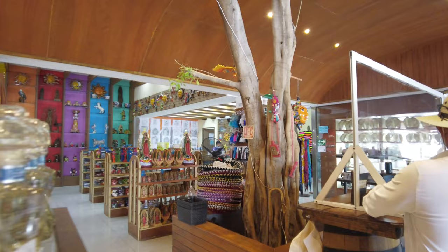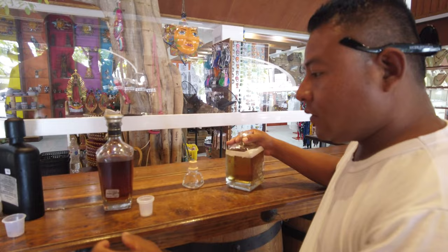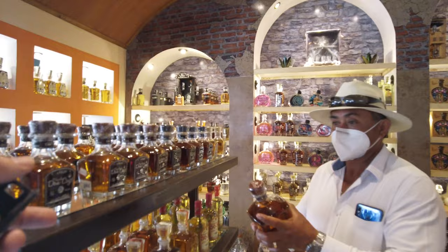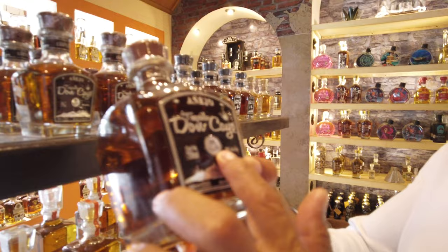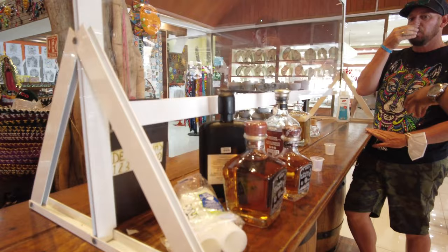Is okay the camera? Sí, the camera, okay. This is Reposado. Reposado? Don Cayo? Don Cayo. Okay, I take it. This is smooth. No, senor, this one. 100% agave? Yes, how much? ¿Cuánto cuesta? Let me explain. But chilling is good or not? Good. Okay.